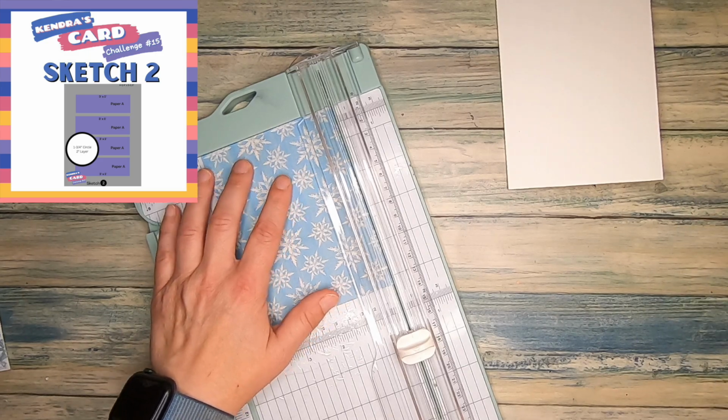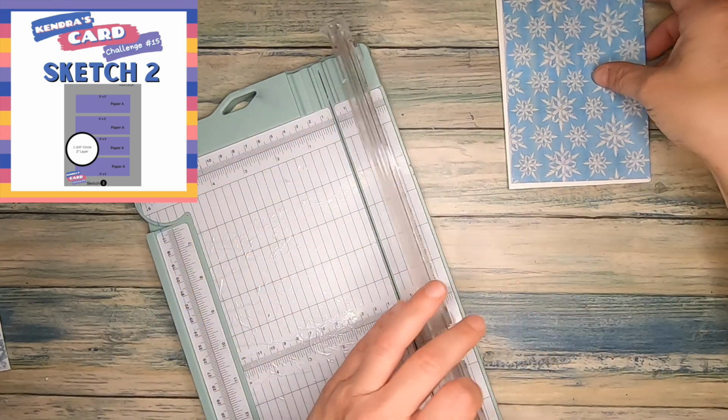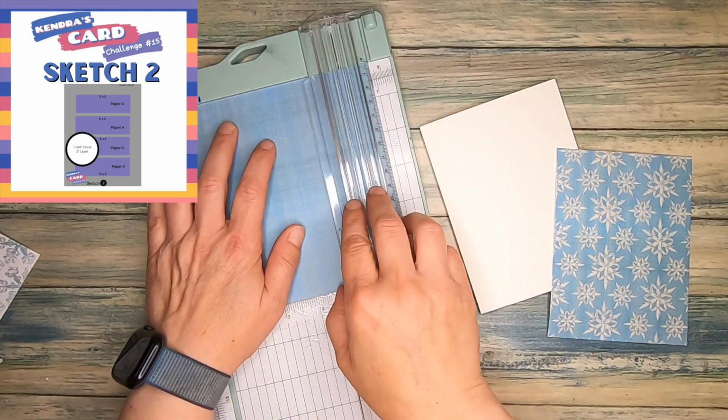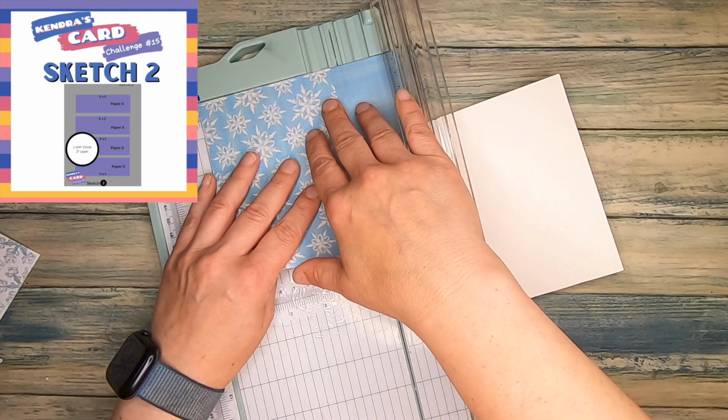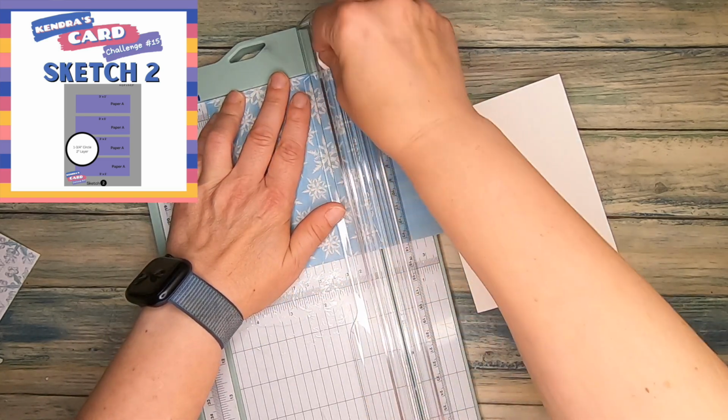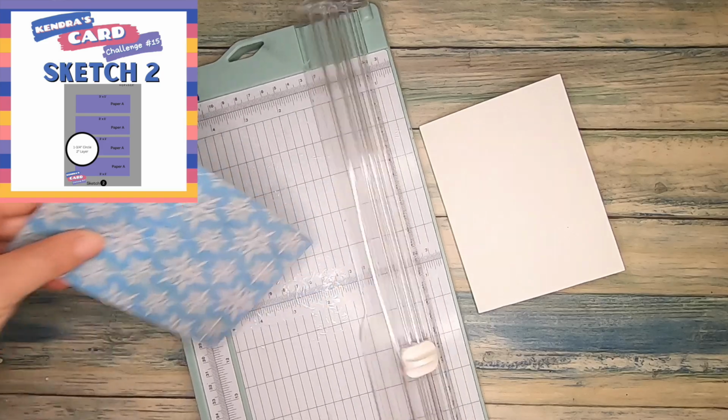So first of all, I cut my background paper to a size of about 4 inch by 5¼ inch. I also cut this teal paper in exactly the same size to put it behind my snowflake paper, so if you open the rectangle flaps, you will see the other paper.